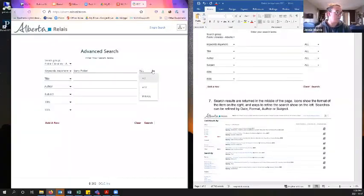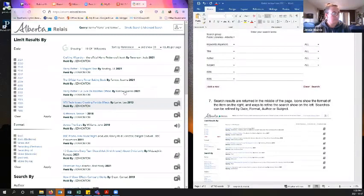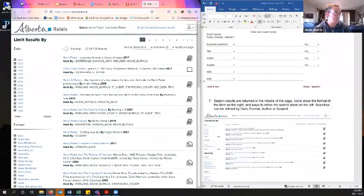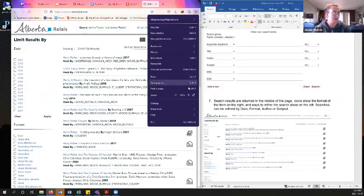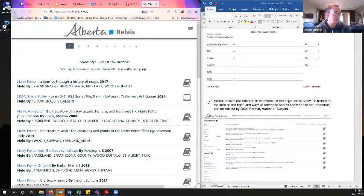So you can search for all of these words, any of these words, or this specific phrase. I'm going to search all because I want to turn up as many results as I can. And it's going to show me all of the Alberta items that have Harry Potter in the title. I'm going to make this a little bit bigger so that you can see more closely what I'm looking at.